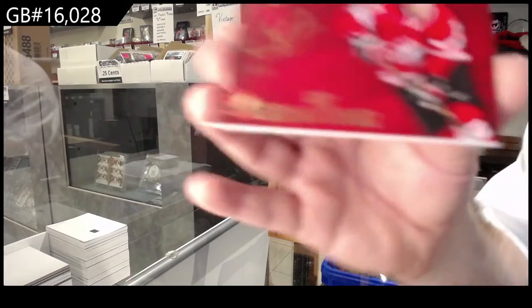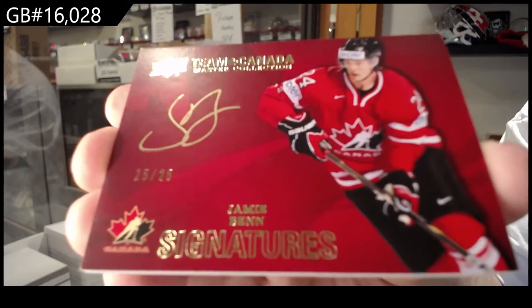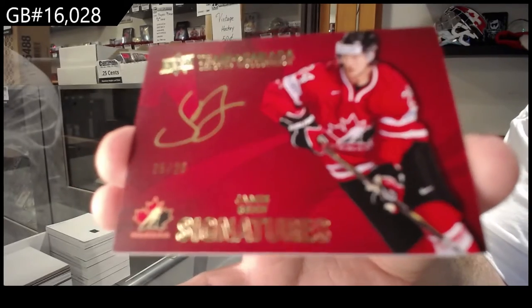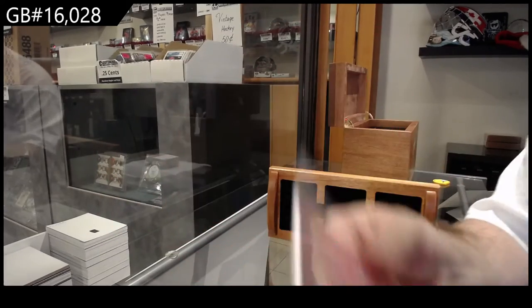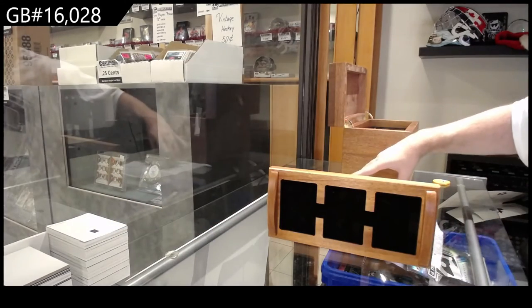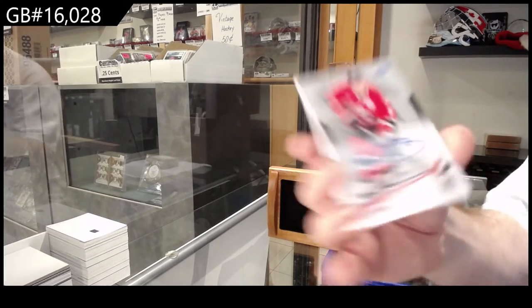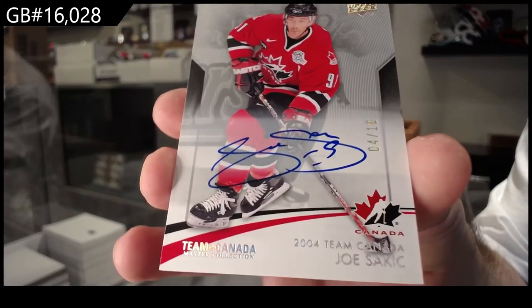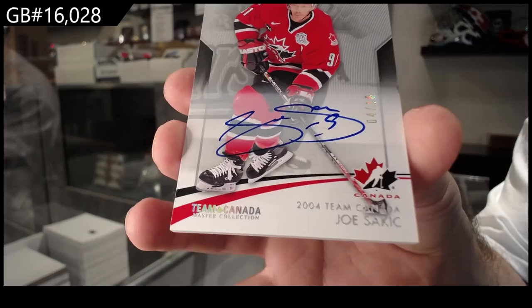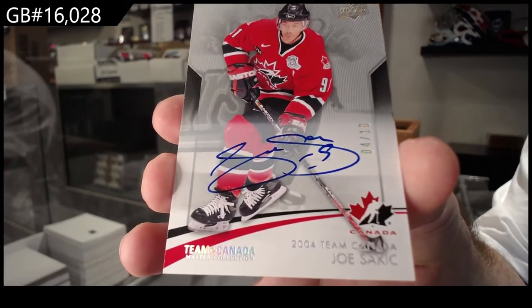We've got number 25, Jamie Benn. Autograph. I think Jeff was thinking the exact same thing I was when I looked at that quickly. Jamie Benn out of 25. Oh, that's sick. Number to 10, Joe Sakic. Four of 10, Joe Sakic.